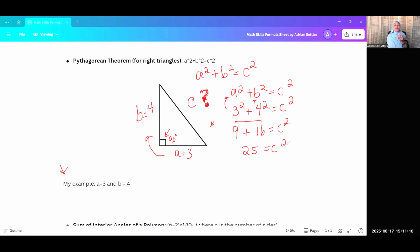Now, in order to get C, we have to get C by itself. It's not by itself, it's with a square. So the opposite of squared in math is the square root. So we take the square root of both sides. There's an imaginary 2 there and an imaginary 2 there. When we do this, the square and the square root cancel out and it brings out the C.